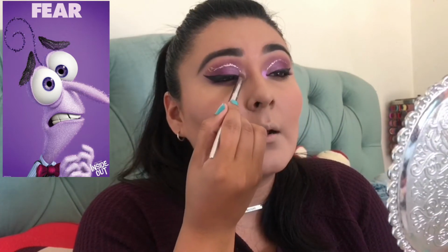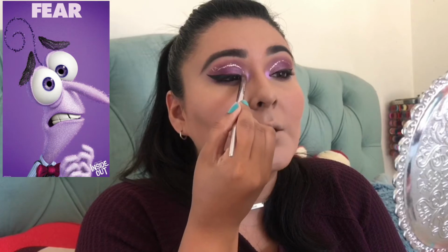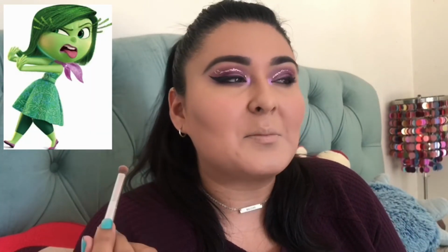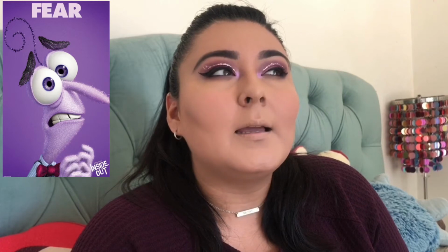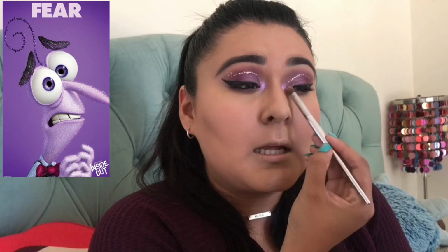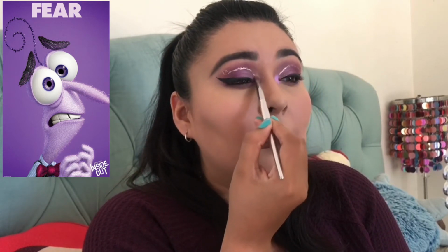I don't know what made me choose fear, because I'm definitely a Disgust person, meaning the character Disgust, because I just like her so much. I feel like she's so sassy and cute, and she has the funniest lines in the movie. But for some reason I chose fear. I mean, I'm definitely a person who worries a lot, so maybe that's why I chose it, but I'm glad I did. And also because my favorite color is purple, of course.